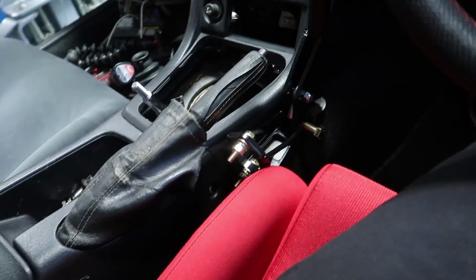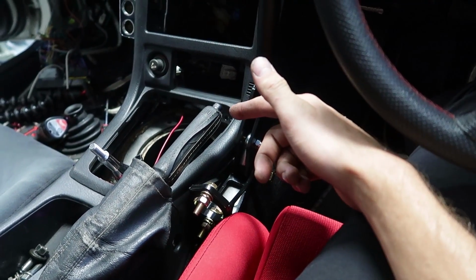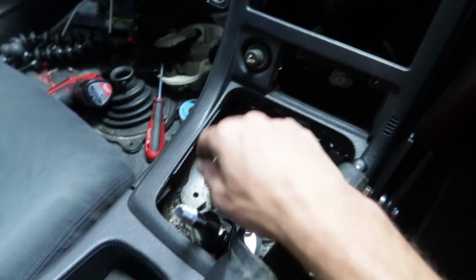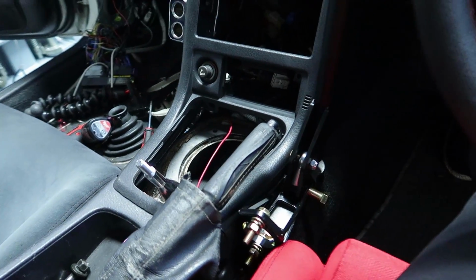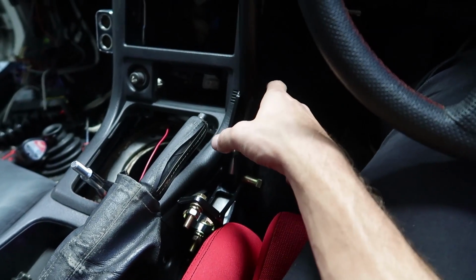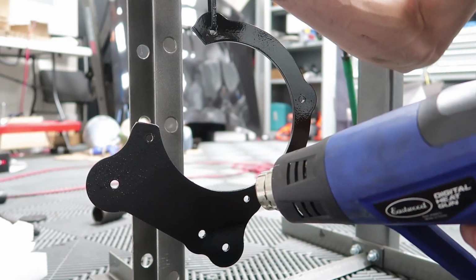So I think I'm actually gonna try everything first without that reinforcement plate that bolts it to the trans tunnel. I don't know if the trans tunnel on this car is stiffer than an S13. It's possible. It doesn't really feel much stiffer, but we'll see how much it flexes. If it doesn't flex a lot, I might just leave it like this since this is really, really simple and almost done.